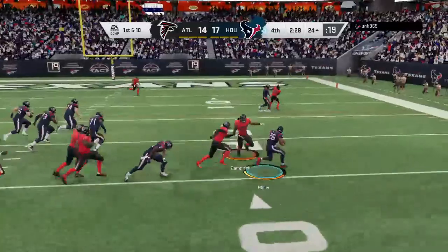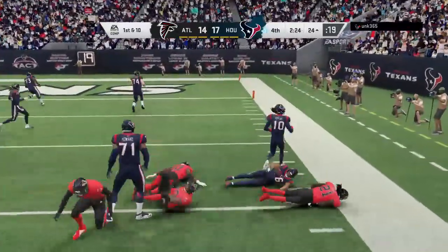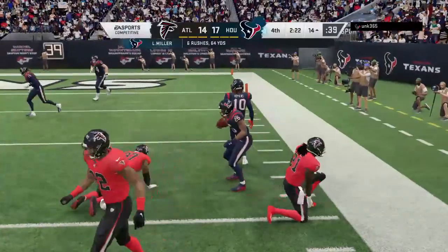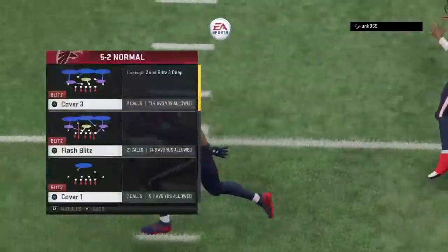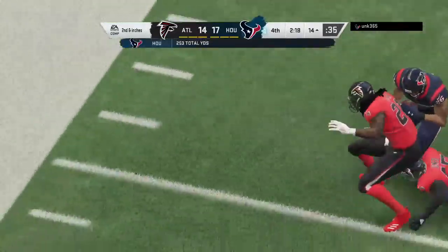Watson going to give this one to Miller. And he'll get him inside the 15 down to the 14-yard line. This game not quite as good as the last, but still over 40 yards between the two.